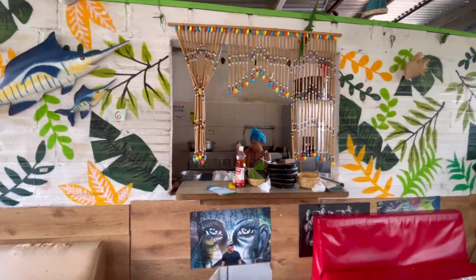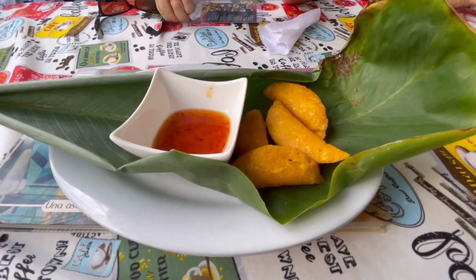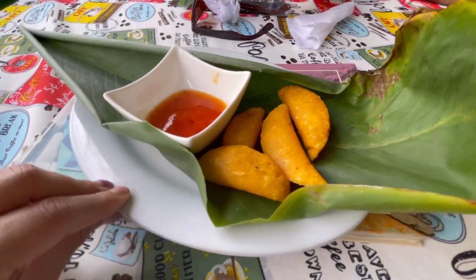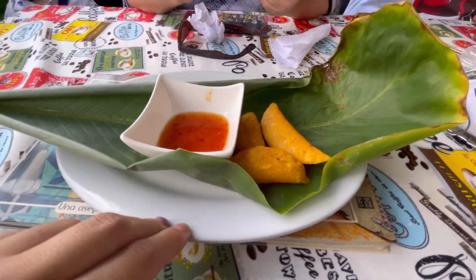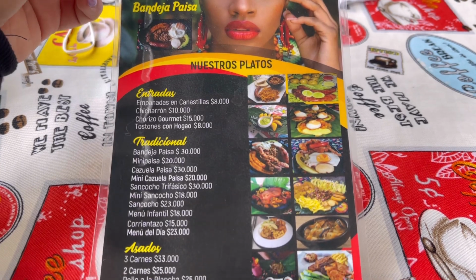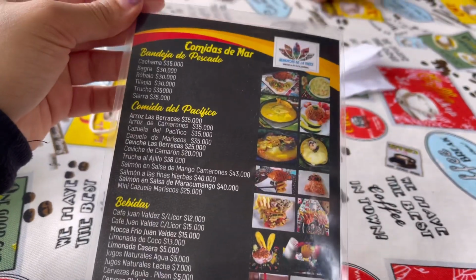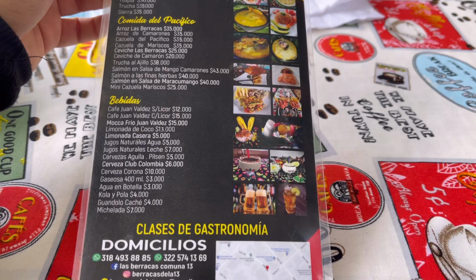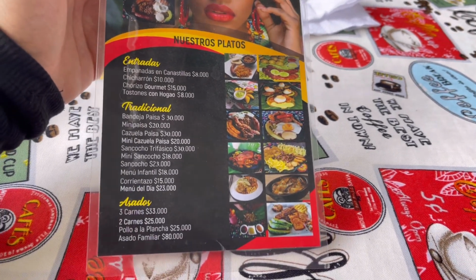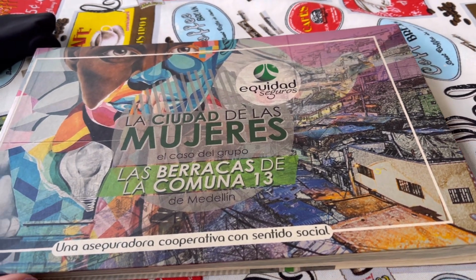Here we have some of the other girls cooking. Hola. Hey guys, as you come into this restaurant, they'll greet you with this little entree right here, little empanadas for free, so you can try them. So this is the menu for the restaurant, Las Berracas de la 13. They have a very nice menu with a beautiful picture. And back here they have more options. These are seafood items on this side, and this side is more of a traditional paisa, Medellín type of traditional meals. While you're waiting for your food, they put here this book that tells the story of this area of La Comuna 13.